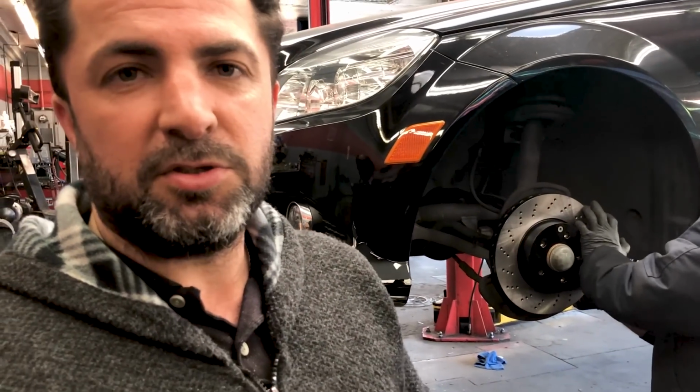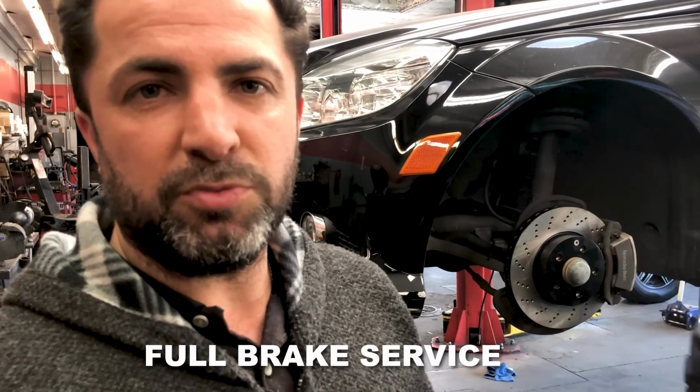RDB. We have a Mercedes here today. It's in here for a brake job. So we're doing full brakes, front pads, rotors, sensors, same thing with the back, pads and rotors all around.